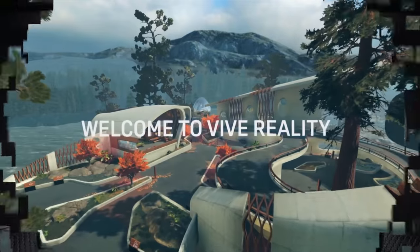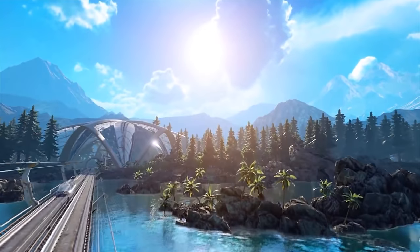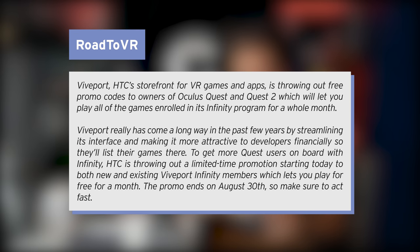So, first piece of news for you guys today is a very good one for all the Quest PC VR gamers. Viveport, yes, that service, the paid service where you pay monthly and get a bunch of PC VR games for that period. Well, they're giving out a month of free PC VR to Oculus Quest users. Viveport, HTC's storefront for VR games and apps, is throwing out free promo codes to owners of Oculus Quests and Oculus Quest 2s, which will let you play all the games enrolled in its Infinity program for a whole month.